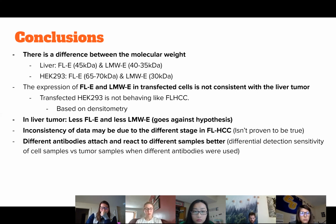And then there is that inconsistency of data, maybe due to those different stages as well though. In FLHCC, this isn't proven to be true, but it is a hypothesis that we have. And then like I was talking about earlier, those different antibodies, we were able to conclude attach and react to different samples better. So there's differential detection sensitivity of cell samples versus tumor samples when different antibodies were used.